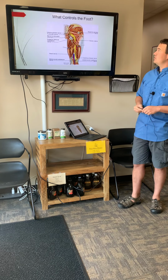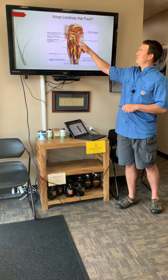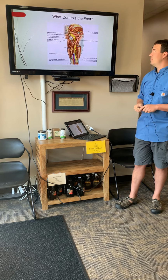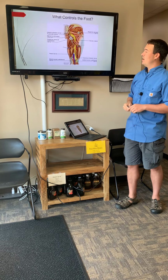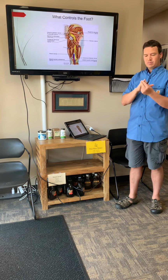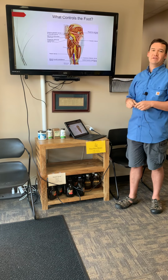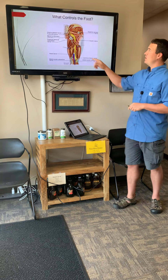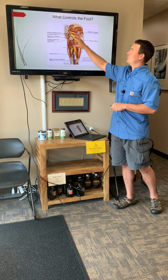As far as what controls the foot, one of the most common nerves that most people know, this big yellow one here, is called the sciatic nerve, and it goes all the way down into your foot. In fact, from cadaver lab, when we tested the sciatic nerve, it's about the size of your pinky. You can almost lift up the entire body by it. It's like a tethered cord. But you can also see there's a number of muscle groups right around that.